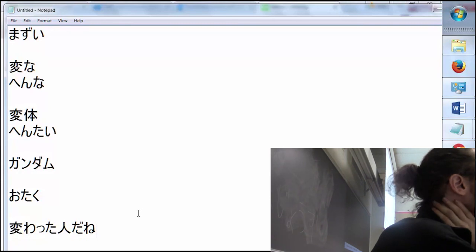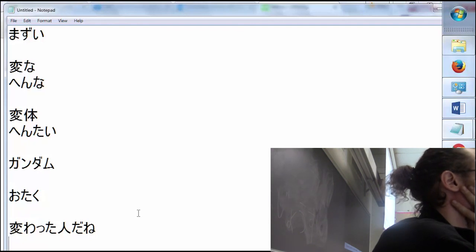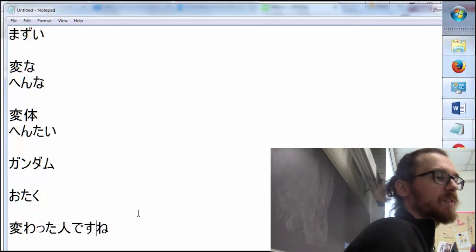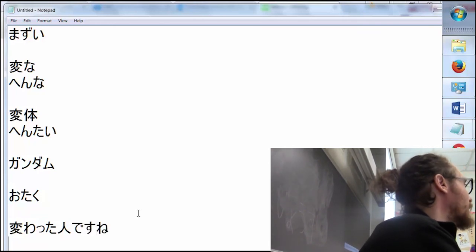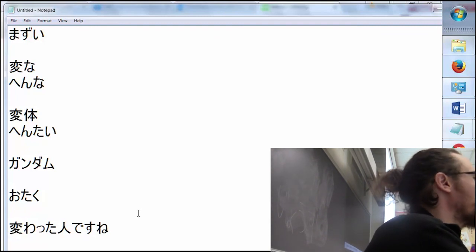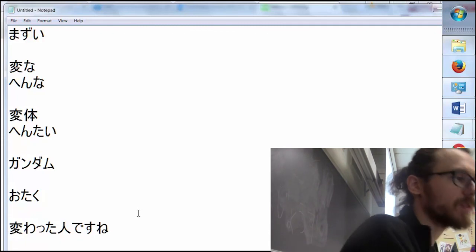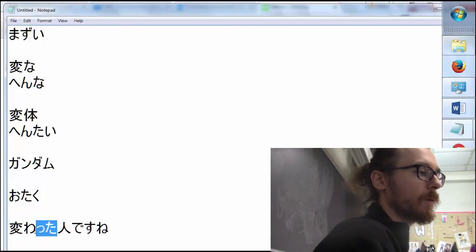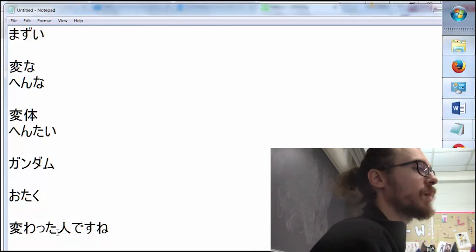変わった人だね. It's really good to know this kind of grammar. You can even say it more politely or more at a distance: 変わった人ですね. There's no difference, it's just politeness. So です is more polite. Usually if it's longer, it's more polite. It's not an absolute rule, but most of the time it's true. And an interesting thing about this kind of grammar is you're going to use a lot of this た form, and then you're going to have something.